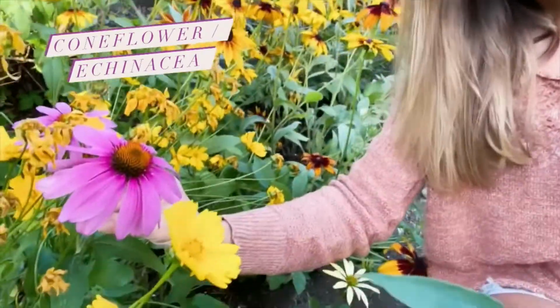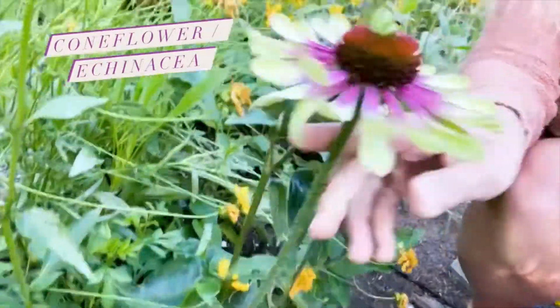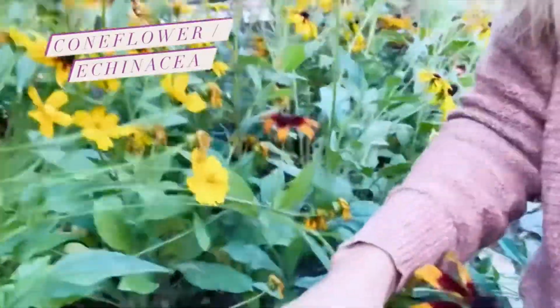Next one is the coneflower, or echinacea. It comes in so many different colors. Here's one that's like a purple variety. There's one that has green petals. There's even a smaller one here that is a little bit more yellow. We have a white one. It is gorgeous, and every year the plant comes back bigger and with more blooms. And the flowers last for so long in your garden, and they're super hardy and last for a really long time when they're cut and put in a bouquet.